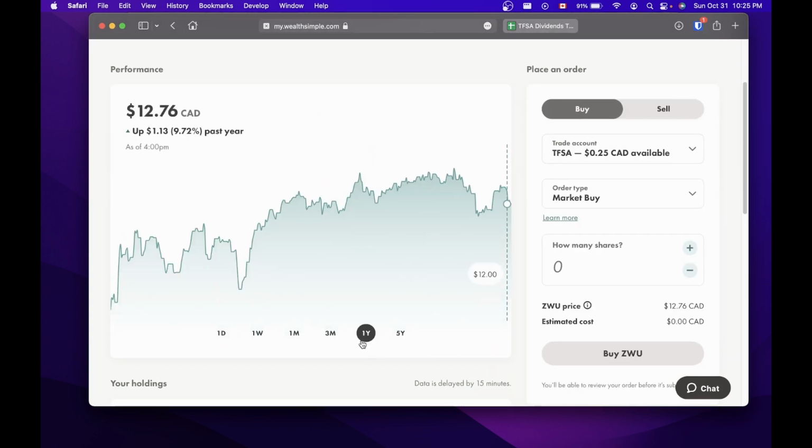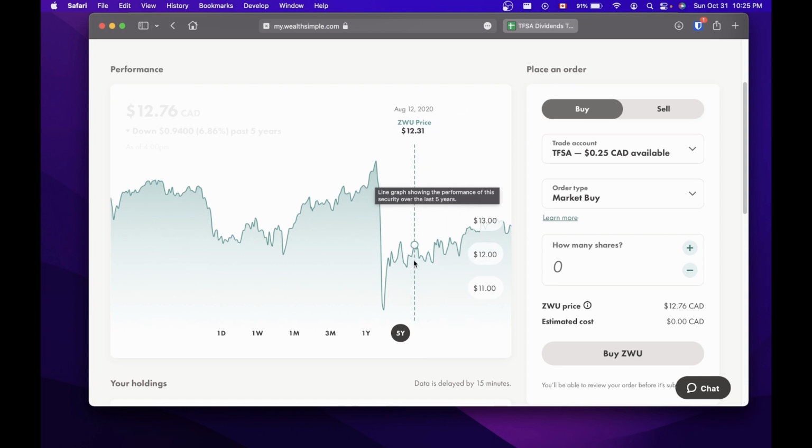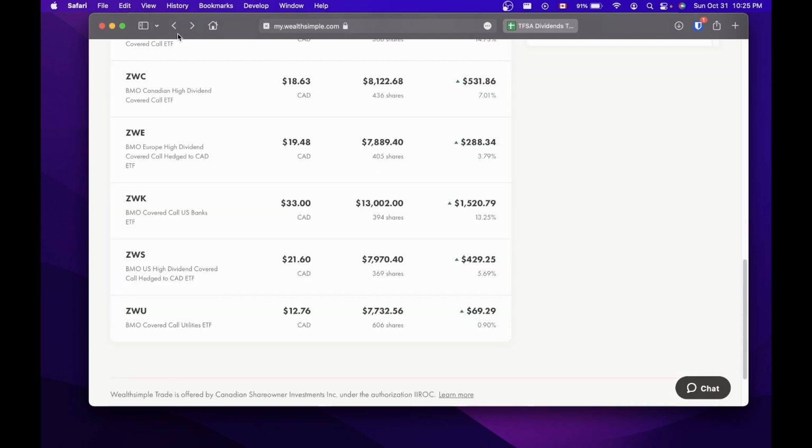So it took a huge spike there after COVID, and it's kind of recovered a bit, but it's still been pretty flat. So it's got a lot of room to grow, to get back to those pre-COVID levels. So hopefully that's going to happen going forward.